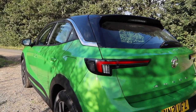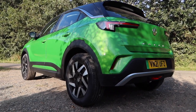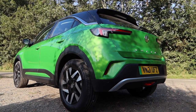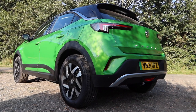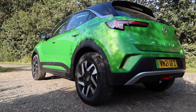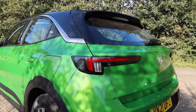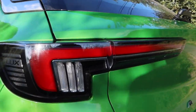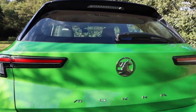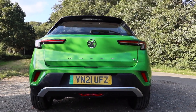And let's just look at the back end, because this car's really got some presence. Now, unlike a lot of small SUVs these days, small crossovers, which are just hatchbacks that are raised off the road a little bit, things like the Ford Puma, this really does look like a small little SUV. It looks nice and chunky. And now every car gets LED rear lights as well. Really super thin. Looks really, really good. And yet the back end just has a lot of presence. Very squat on the road is this car.